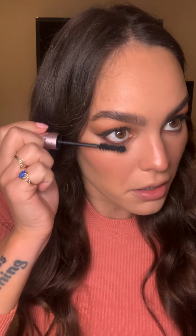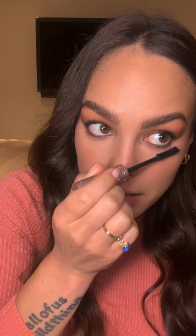And I'm gonna do bottom mascara with this look since I did bottom liner. Usually I don't wear bottom mascara, but I feel like it will kind of complete this look. And I'm gonna put it on before I do my lashes so it has time to dry when I do my top mascara again. There's nothing worse than putting your bottom mascara on and then getting it all over the place because you had to look. Okay.